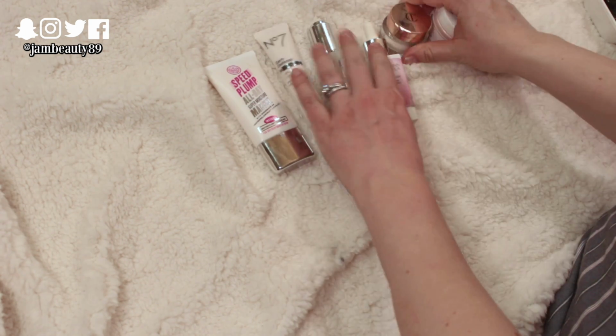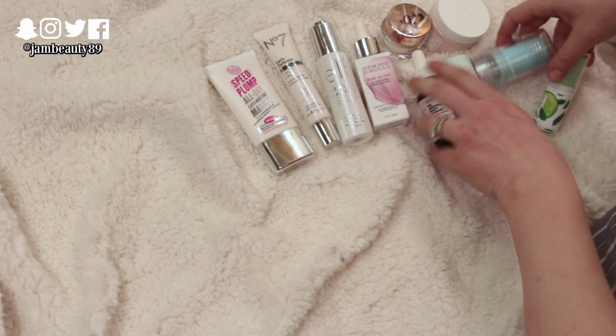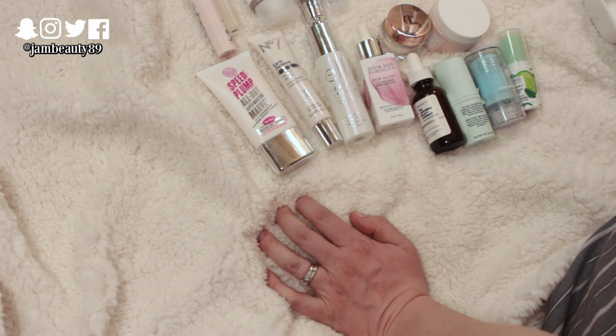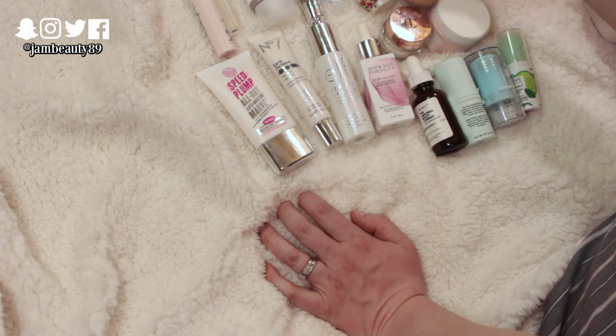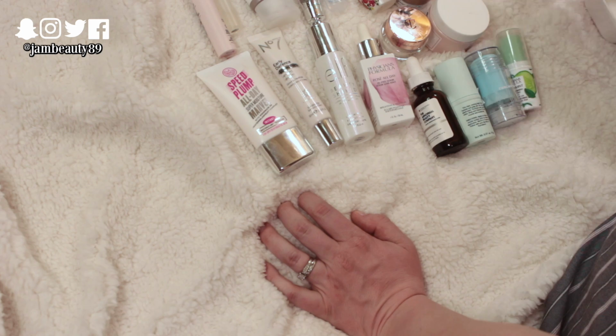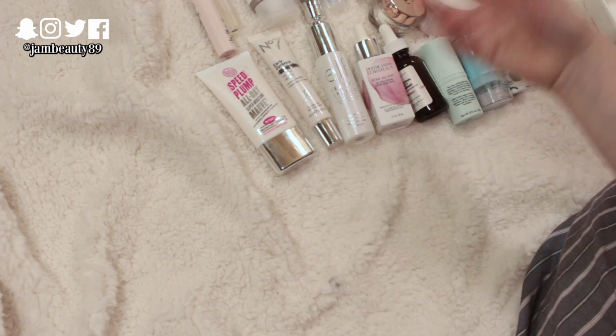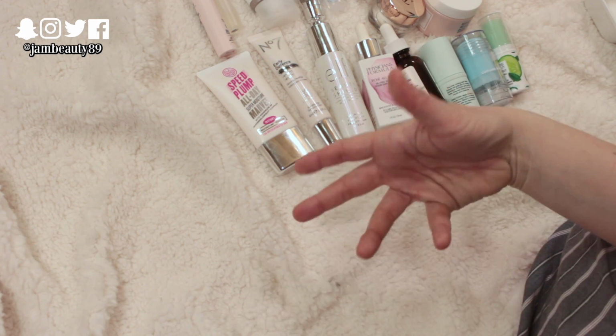It's not all my skincare. I have drawers and drawers of skincare unopened in my closet. That's the declutter for another day. But these are ones that I have opened and tried, so I kind of keep them together just to be able to use when I'm getting ready. So these aren't necessarily ones I use at night. These are more ones I use before putting on makeup.